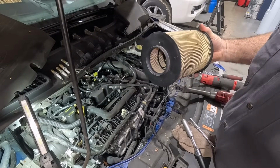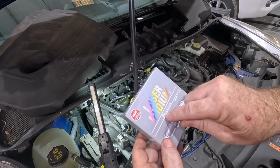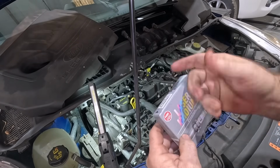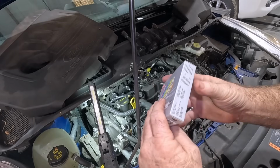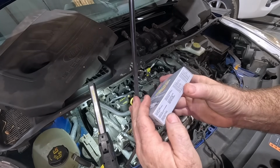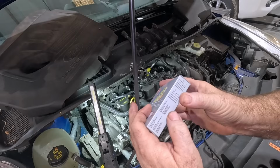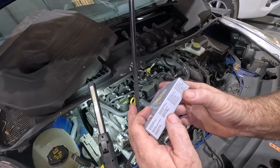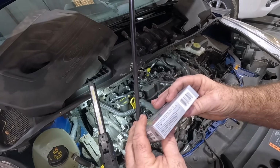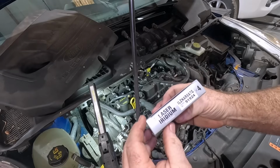Oh, and now some parts. Whoa. Laser iridium premium. If it says that on there, that's good stuff. It's NGK, so let's see where they're made. Germany, UK, USA, South Africa, Indonesia, so it could be anywhere. Vietnam, Philippines, Canada, Mexico, France, Australia. They make them all over the world. As far as these ones though, it says Japan. That's where NGK is based out of, I believe.